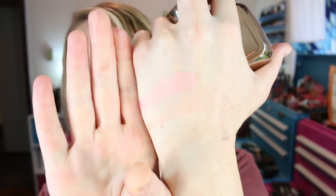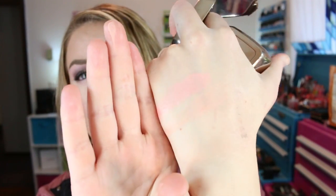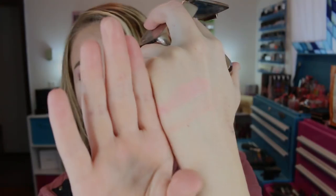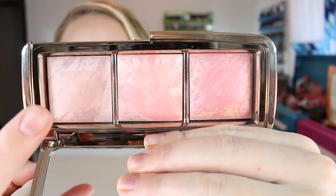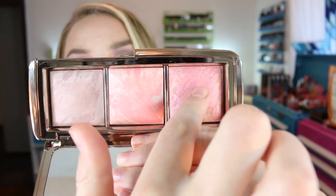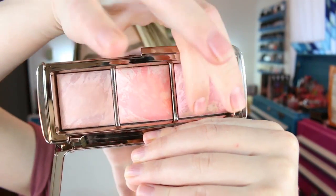I'll show you guys on my fingers here. Right there is the Dim Infusion, and there is the Incandescent Electra right there. So you can see that the Incandescent Electra is much more corally pink, while the other one is much more of a light peach shade. And then the other two shades that it comes with are Mood Exposure and Luminous Flush right here, and then here is the Incandescent Electra. So might as well swatch them all here.